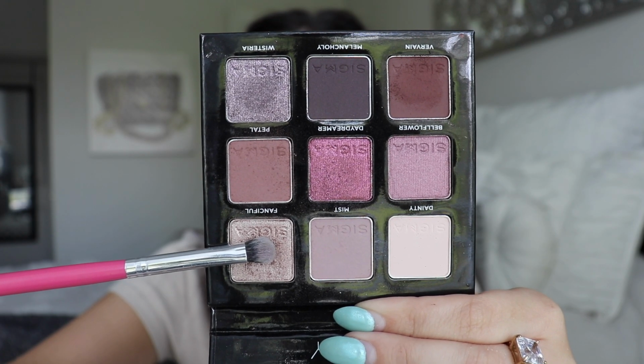And last but not least, I'm going to take a flat eyeshadow brush and I'm going to apply this shade right here called Fanciful all to my lid. This is a really light shimmery silver lilac shade and I am obsessed with it. It's really going to bring the look together and it's going to make my eyeshadow just pop. And here's the eyeshadow. I'm just going to go ahead and finish up the eye look real fast and I'll be right back.